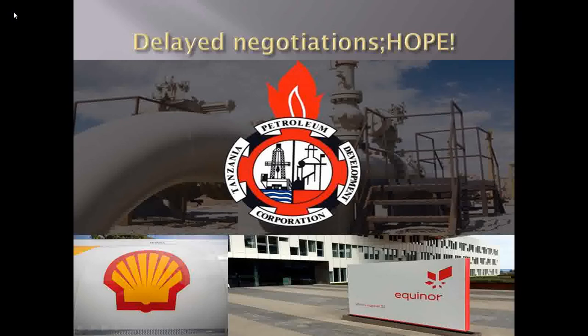This might jeopardize the success of the project if negotiations are not completed immediately. There are hopes, since negotiations have restarted between the international oil companies and the government of Tanzania. There are attempts to restart the negotiations, and this follows President Samia Suluhu's push for the project and a finalized review of the production sharing arrangements.